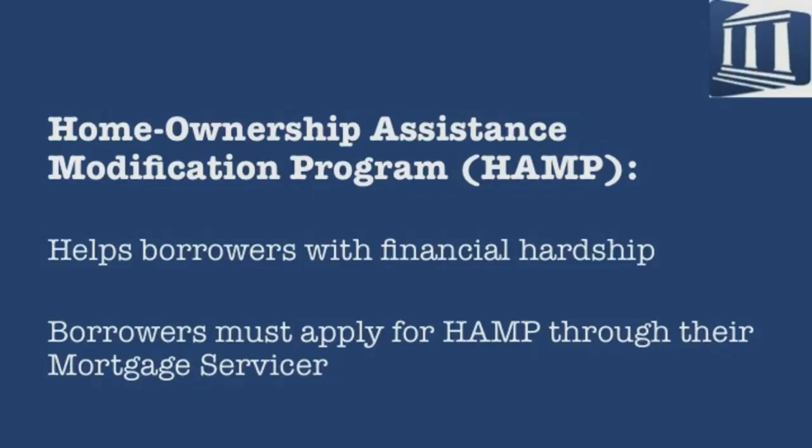So Anna, tell me more about these loan modification programs. Well, in 2009, Congress enacted the Making Homes Affordable Act, the Financial Stability Act. And out of that act, HUD created the HAMP program, which is called the Homeownership Assistance Modification Program. So a borrower, if they have a home underwater, can approach their mortgage lender or their bank or their loan servicer and apply for a loan modification, which would be more affordable terms for them to afford.